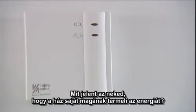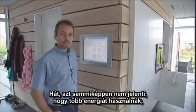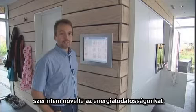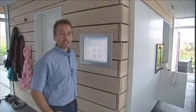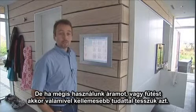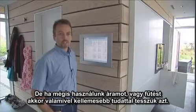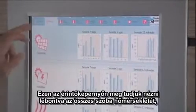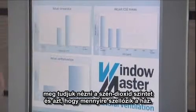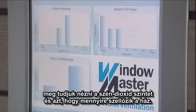What does it mean to you that the house produces its own energy? Well, it certainly doesn't mean that we are consuming more energy. I think it has increased our awareness of our energy consumption. And at the same time, I think we are trying to reduce our total consumption. But when we do use electricity and heating, we do it with a somewhat better conscience. And we can monitor it on this touch screen where we can see the temperature of each room and zone. We can monitor the CO2 level and how the house is ventilated.